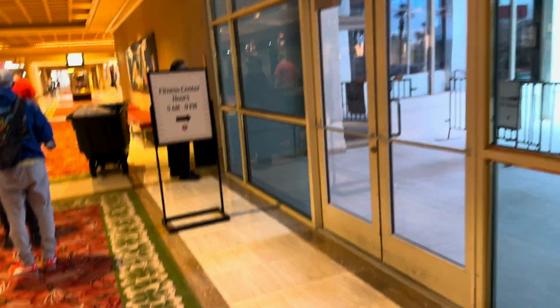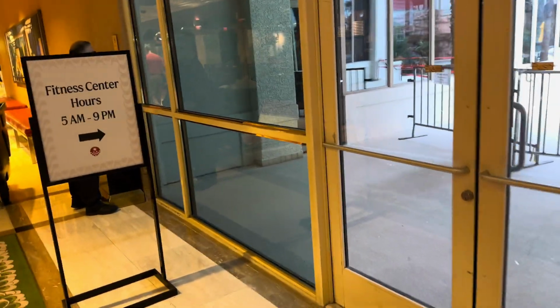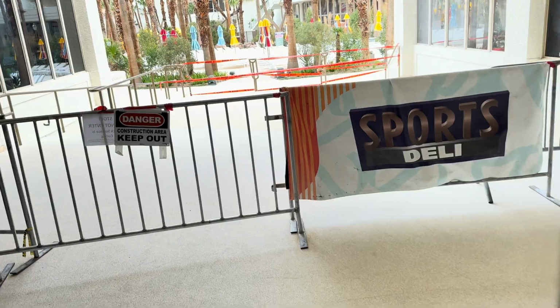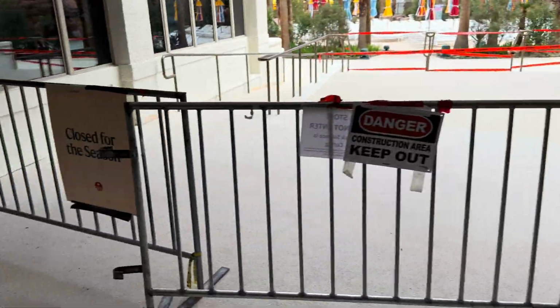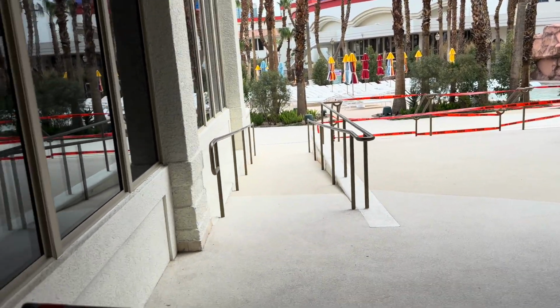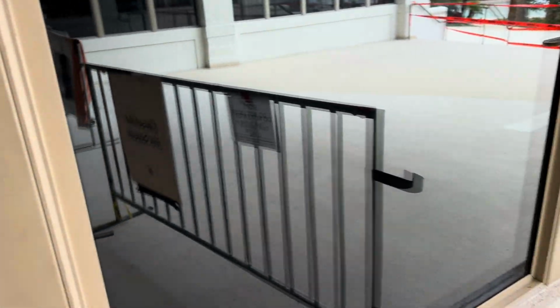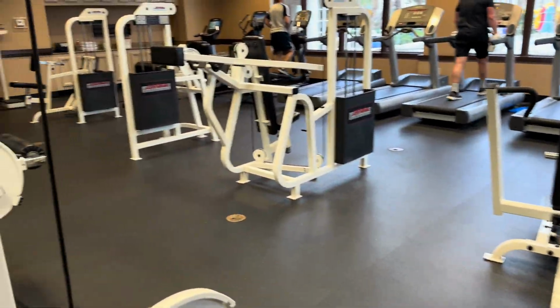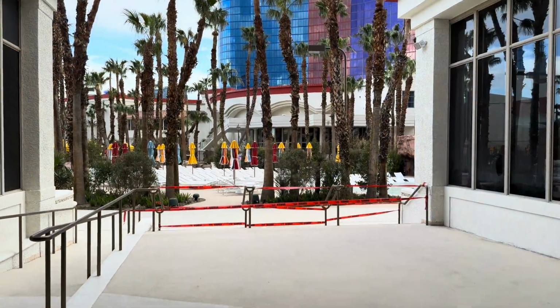Fitness center is to the right. Is it open? I don't know. It's looking kind of closed, maybe. Oh no, the pool's closed, but is the fitness center open? So the pool's closed, but this, you know, it's open. Okay, so the fitness center is open.